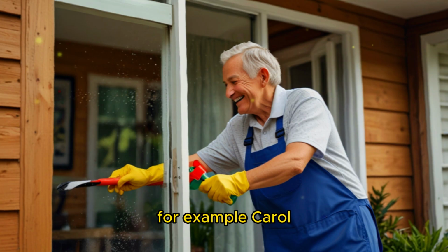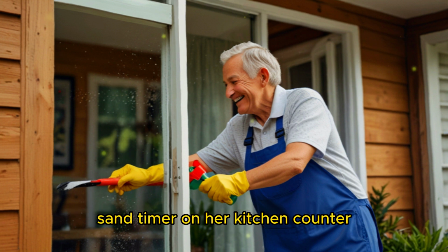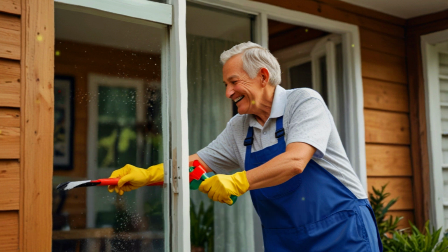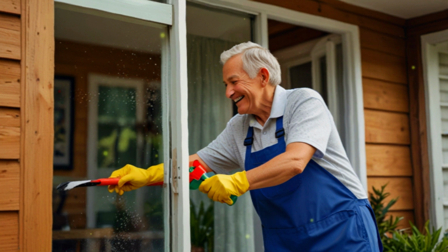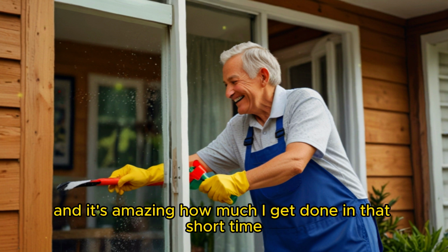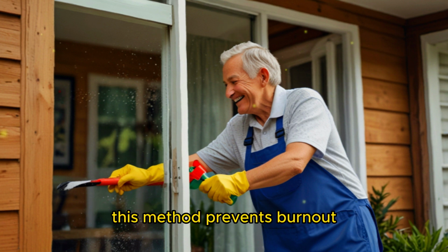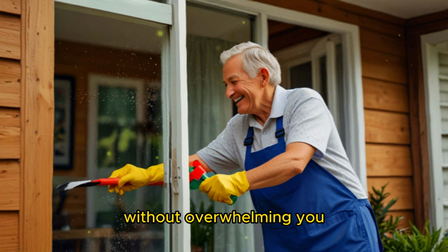For example, Carol, a retired teacher, mentioned how she keeps a small sand timer on her kitchen counter. She flips it while doing dishes or wiping surfaces. "I know I can stop when the sand runs out," she said, "and it's amazing how much I get done in that short time." This method prevents burnout and gives you a sense of accomplishment without overwhelming you.